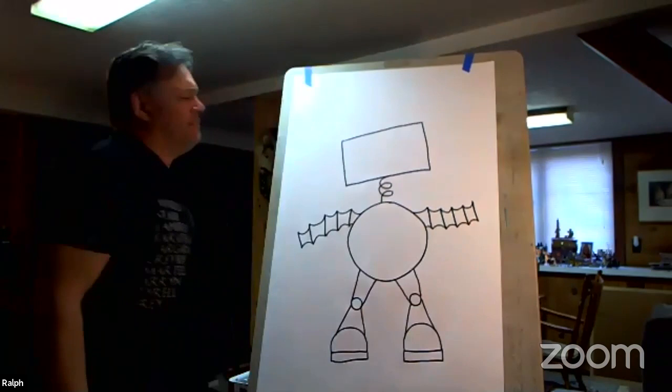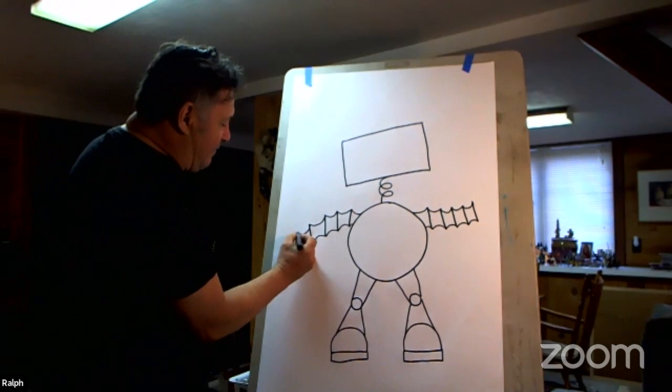So you get your little arms. You might want to have a little cuff on the end. So I'm going to put a rectangle there and a rectangle there.